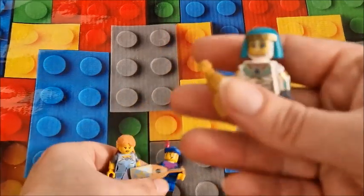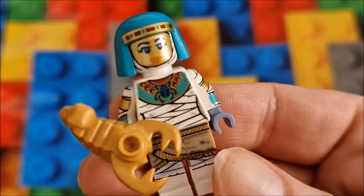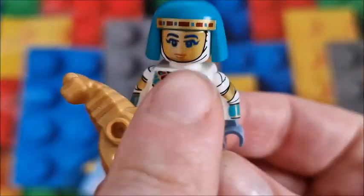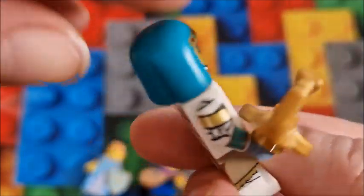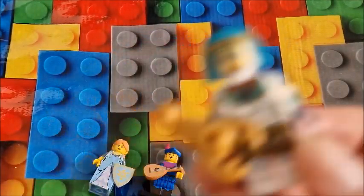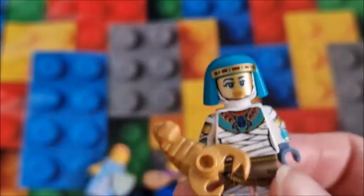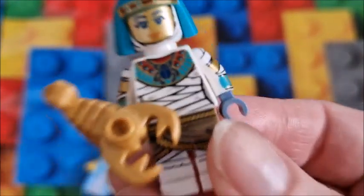So first of all, he's got the, what is she called, the Egyptian mummy queen or something like that. Loving the eye makeup there, the little flicks, love that. Really pretty face actually. Loving the outfit and everything. It just looks great. It's a really lovely looking model. Nathan's really into Egyptian stuff and history and all that, so he's really happy with this one. So this isn't going to go on an actual scene. She's going to go on the collection of random minifigures.